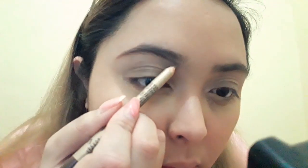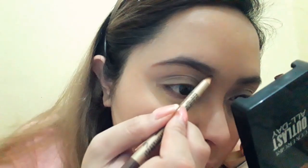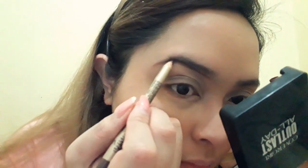Make sure that your pencil is really sharp. I'm not used to the pomade and the other stuff, like brow powder.